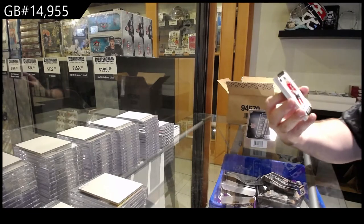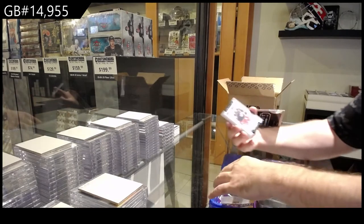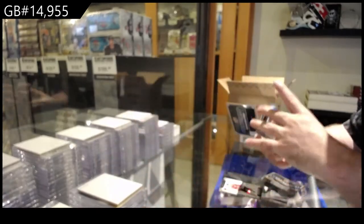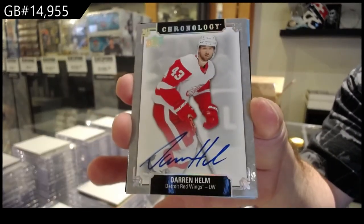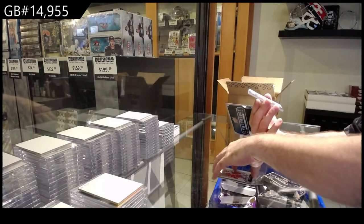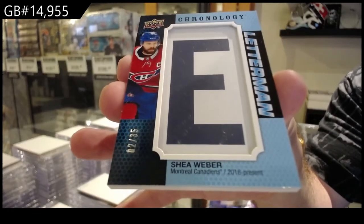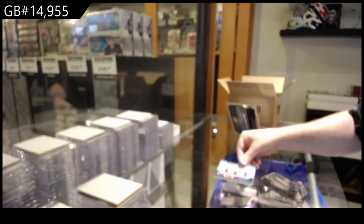We got a Chicago Blackhawks, Jonathan Toews. 222. For the Blue Jackets, Cam Atkinson. Atkinson auto. For the Red Wings, Darren Helm. Darren Helm auto. And a Letterman, number 35, Shea Weber for the Habs. Shea Weber Letterman. Sick.